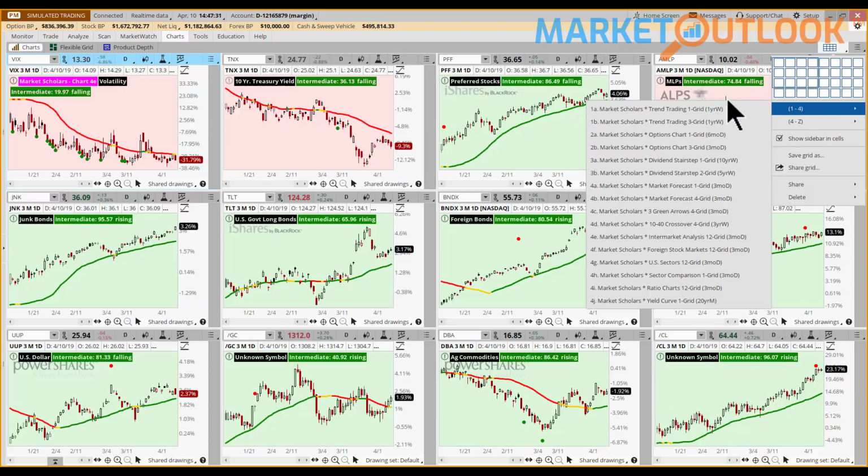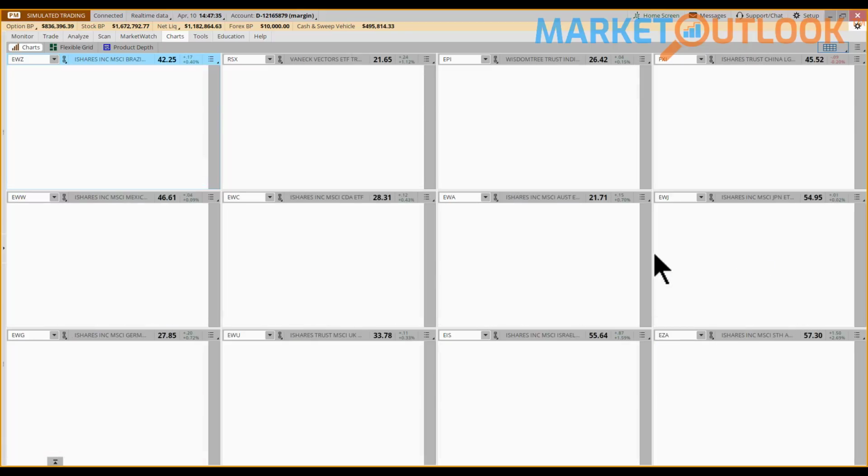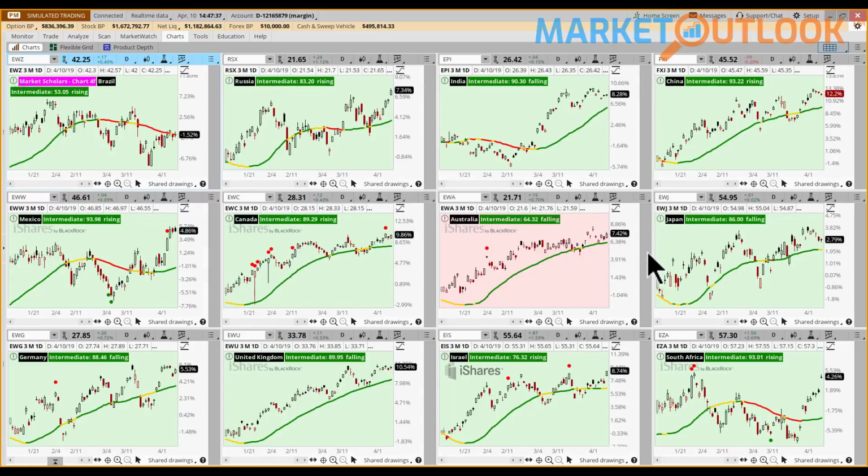Let's go ahead and move on to our next chart setup now, and this will be chart 4F, the foreign stock markets. All right, here we only have one pink chart. It was the same one as yesterday, Australia, but I will say Australia did go up by 0.7% today if you're using EWA as your proxy. It was actually a pretty nice looking move away from that moving average.